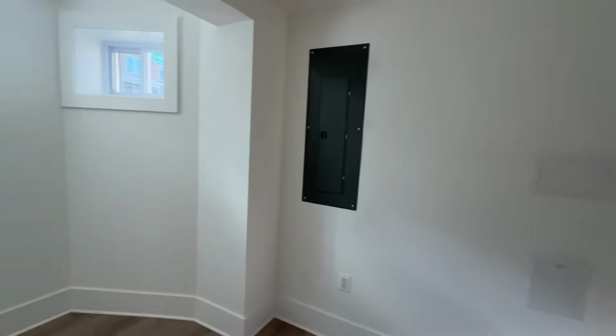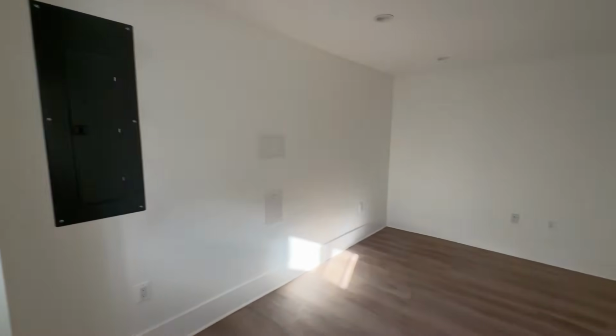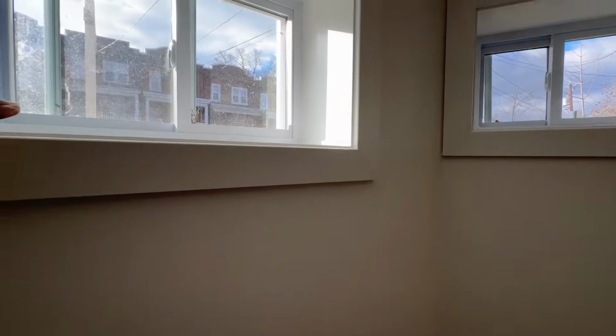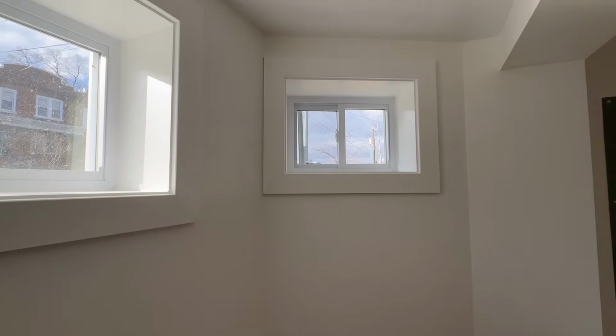Okay. All right, so I just walked right into a room. I have no idea what this room is. I guess it's supposed to be a bedroom, I suppose, because it does have its own door. There is no closet. And I don't have my tape measure or anything like that, but these windows are a bit small. Now, the idea is that you need to have windows in a basement.